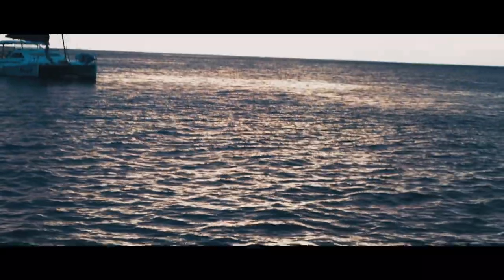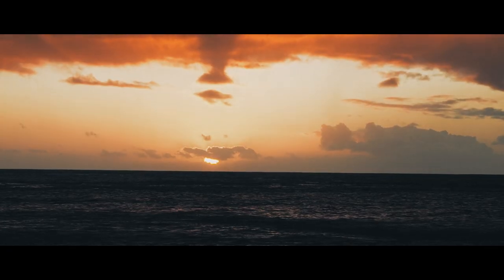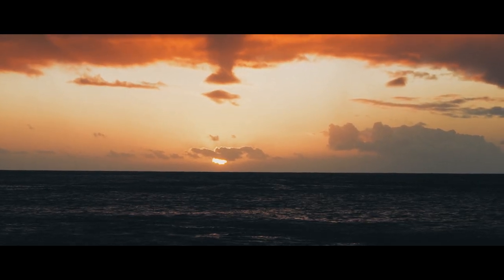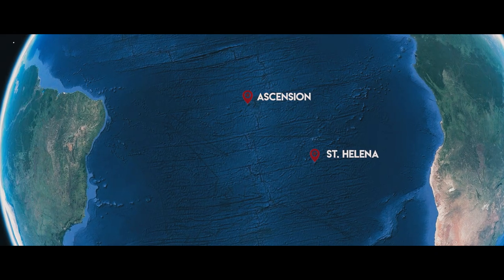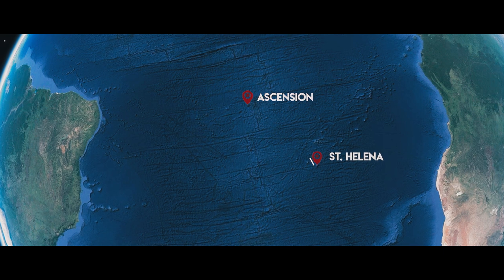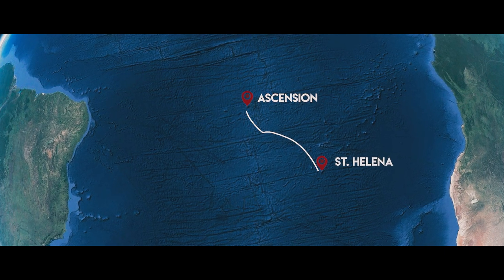The South Atlantic is a vast, massive body of water with very little land or places to hide. There are, however, two very unique volcanic islands that lie in the middle of this ocean. We had just spent an amazing 3 weeks on St Helena. Although we had our sights set on Brazil, we knew that we had to make the stop at the very unique and remote Ascension Island.